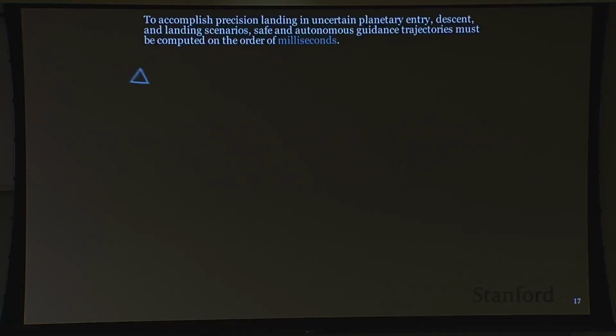All right, so to accomplish precise landing, the goal you want to think about is we want to have computational trajectories on the order of milliseconds. So for other applications, that doesn't sound too bad, but you have to remember in space we have very constrained hardware. So the space hardware that is on these rovers, the hardware that is on these entry, descent, landing vehicles, is constrained.